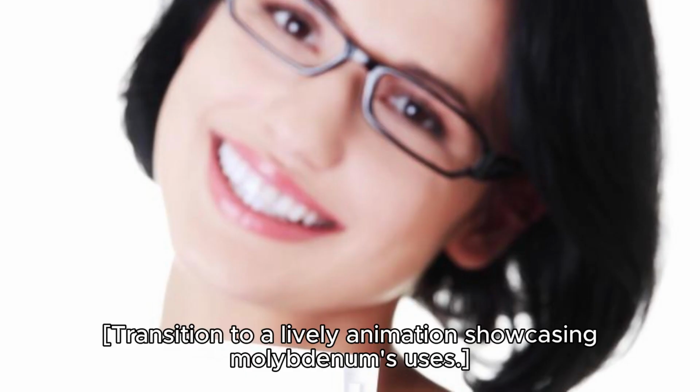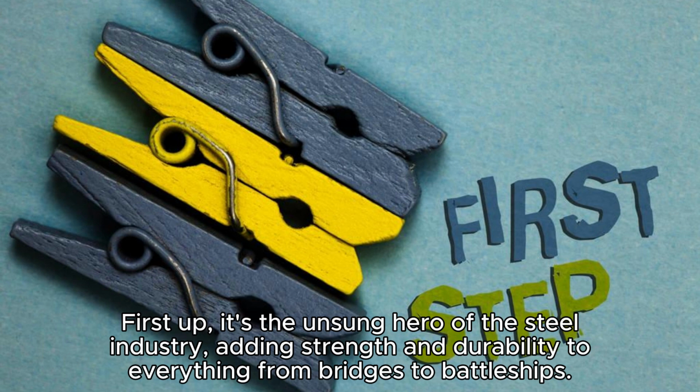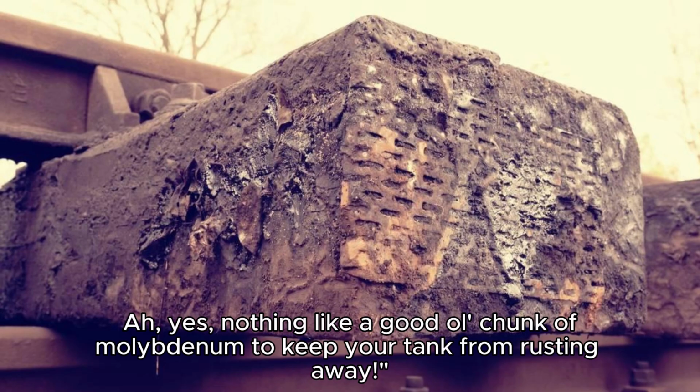Carrying on. Transition to a lively animation of molybdenum's uses. Sergeant Vaux: Now, let's talk about molybdenum's many hats. First up, it's the unsung hero of the steel industry, adding strength and durability to everything, from bridges to battleships. Oh, yes, nothing like a good old chunk of molybdenum to keep your tank from rusting away.